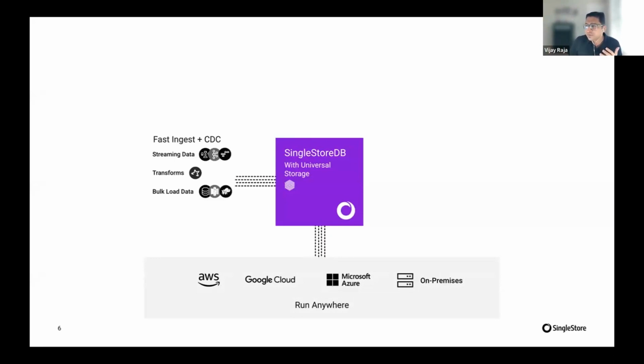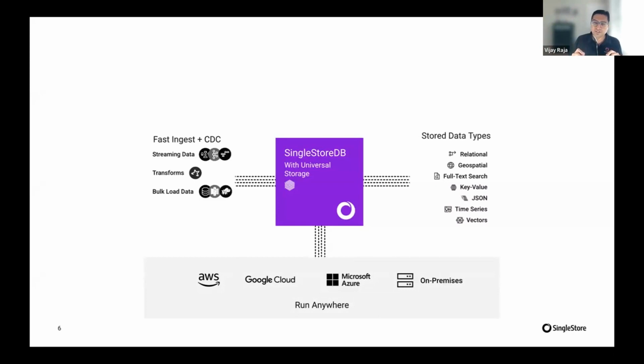The other aspect to this is I mentioned the fact that we are a unified database, but the beauty of it is it's also a multi-model database. What do I mean by that? We are a relational database, so obviously we support structured data, right? Relational data, SQL data, we obviously support that. But we also have native support for other data types, including JSON data, full text search, time series data, vector data or vector capabilities, right? Geospatial data.